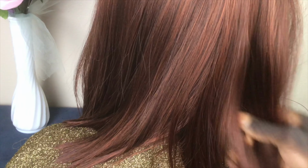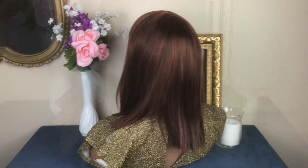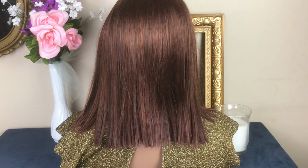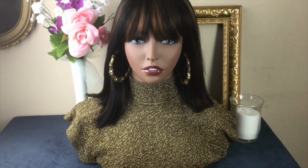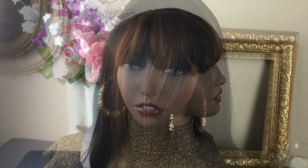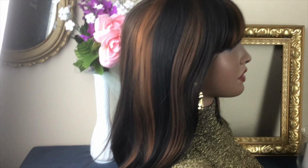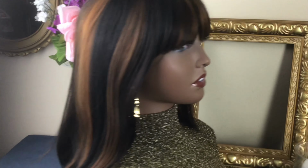So yeah, here's more wigs, and my favorite is coming up, and this one is brown and black mixed, and I just love, love, love this wig. So, so beautiful.